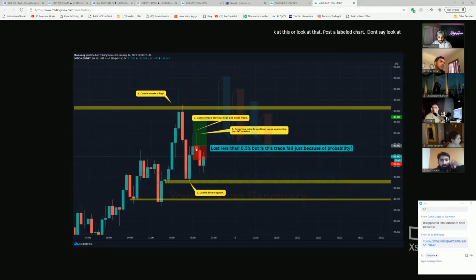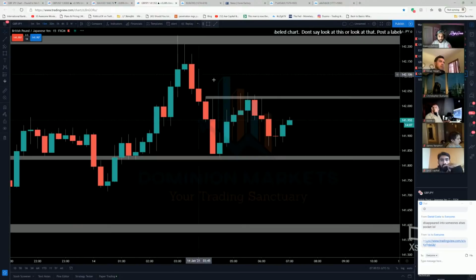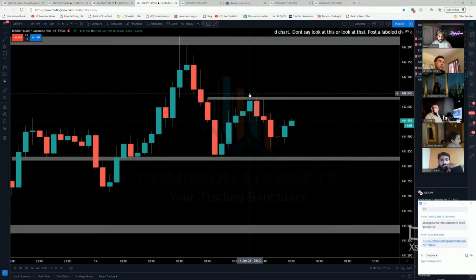When you look at the way this 30-minute candle closed, this one right over here, and that this was the close of the 1 hour candle. If this 30-minute candle closed like this, then basically you should have left the trade alone. And if you look at the 15-minute time frame, this 15-minute candle broke the high, but it closed bullish. When the next 15-minute candle closed bearish, that's when you should have said, okay, we're going to get out of the trade, because that was also the 1 hour candle close.